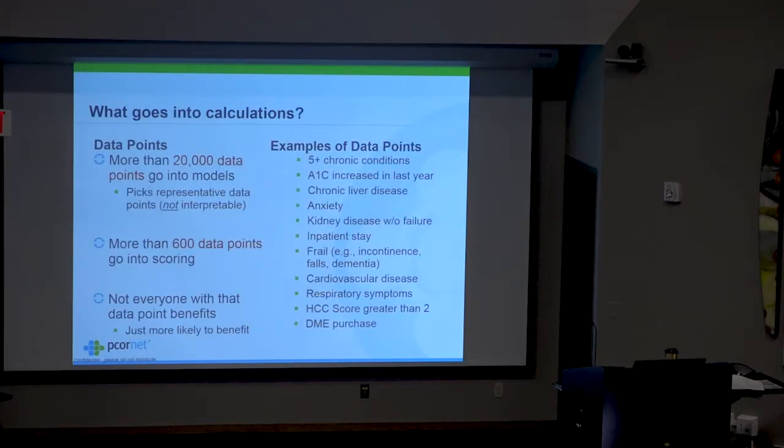What goes into the calculations? The first thing is we had more than 20,000 data points that ended up feeding into these models. I had never really done any massive machine learning before this. And the first thing I'll tell you is that your servers lie down on their backs and stick their legs up in the air and wave them around. I mean, it's really intense on your computing infrastructure.